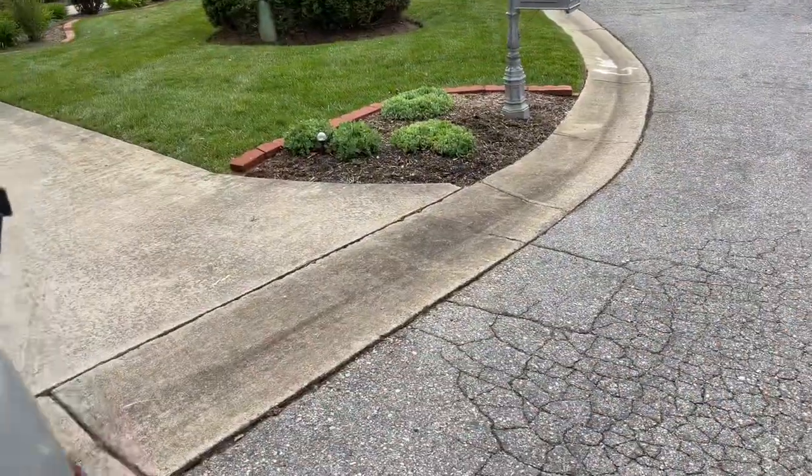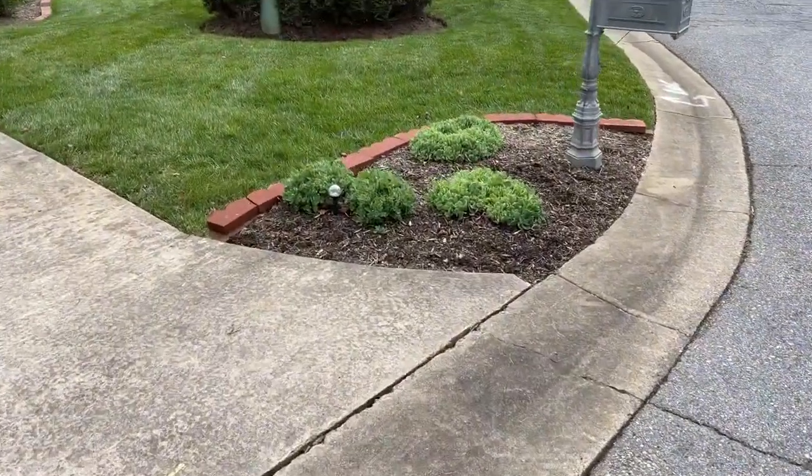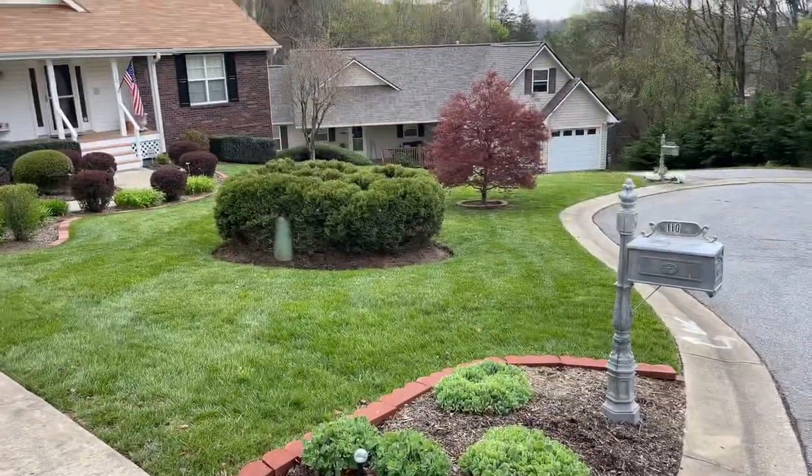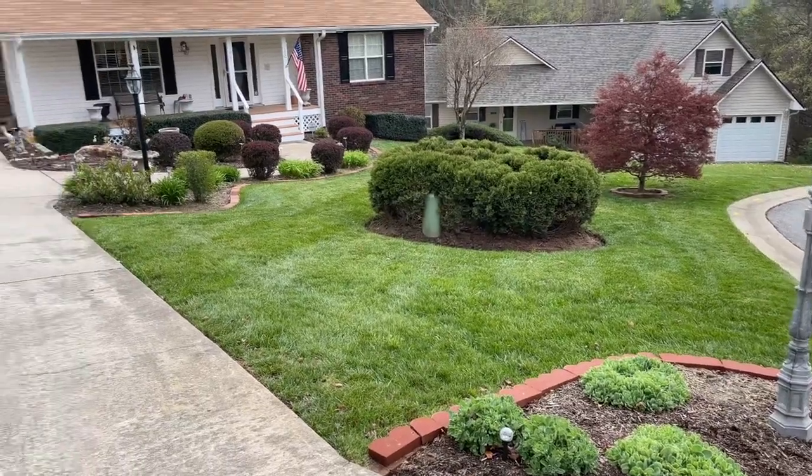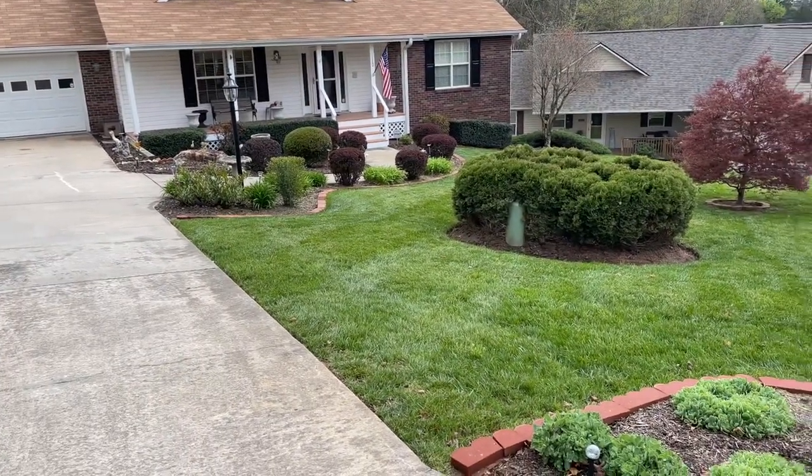Okay, guys, I am here this morning. I am gonna put mulch in this bed, around that ring, and then probably start working on these beds here until I run out of mulch.